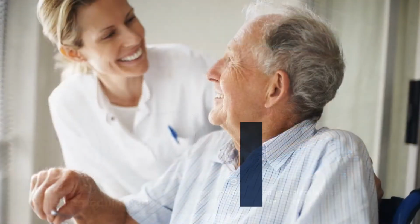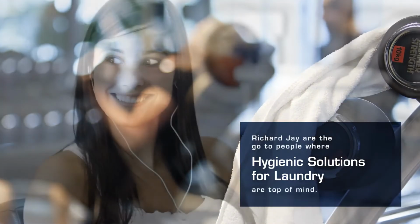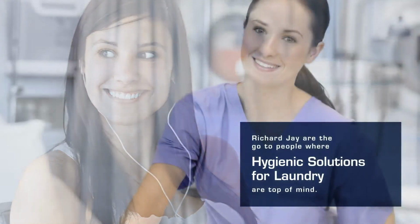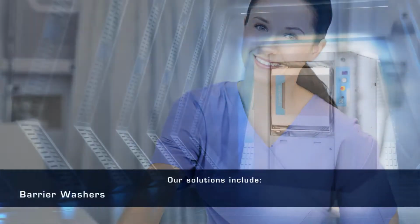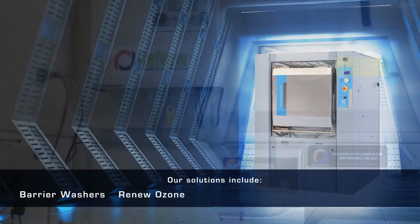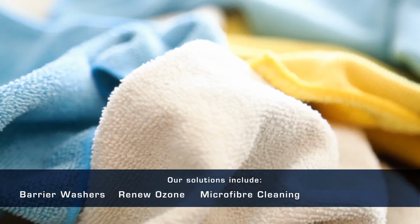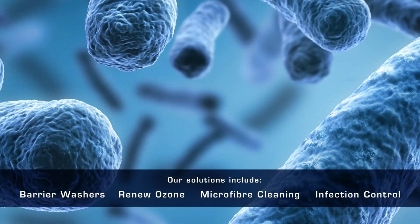There are many ways to achieve disinfection and prevent cross-contamination in a laundry. We have extensive information and experience, and we use this to give you the best solution for your requirements. We design and supply barrier laundries with or without Renew Ozone. The use of Renew Ozone is the most efficient and effective method of disinfection currently available for laundries in Australia today.